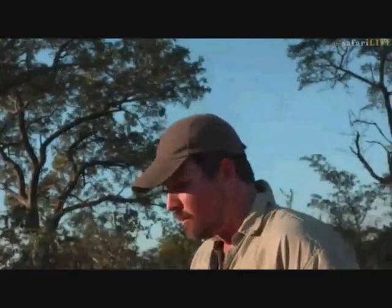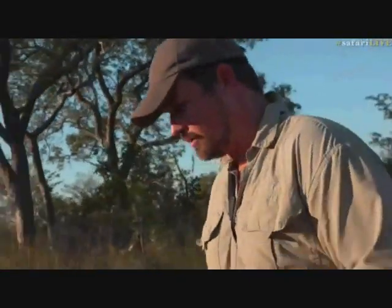We're going to carry on towards this drainage line where there were reports of these lion tracks, and while we do that, let's go across to Jamie, who's chasing a shadow.